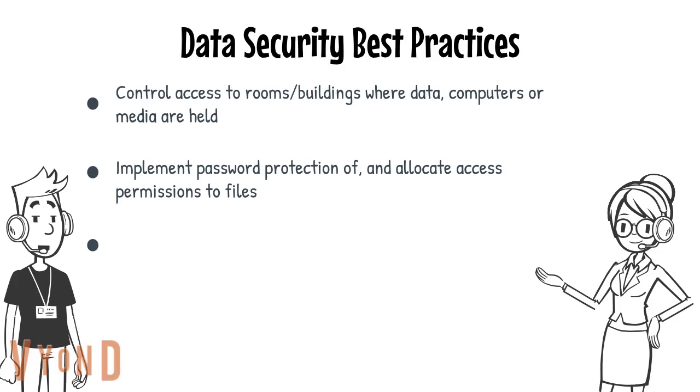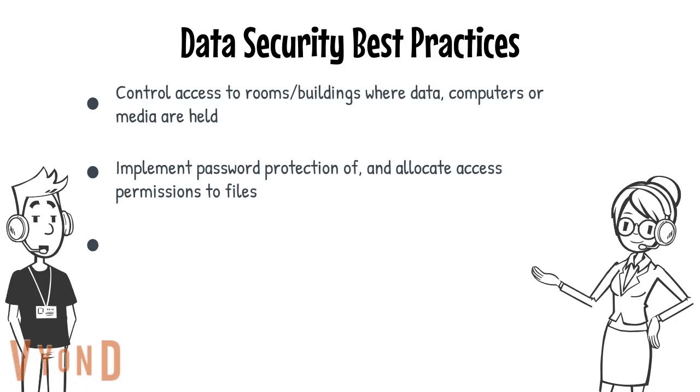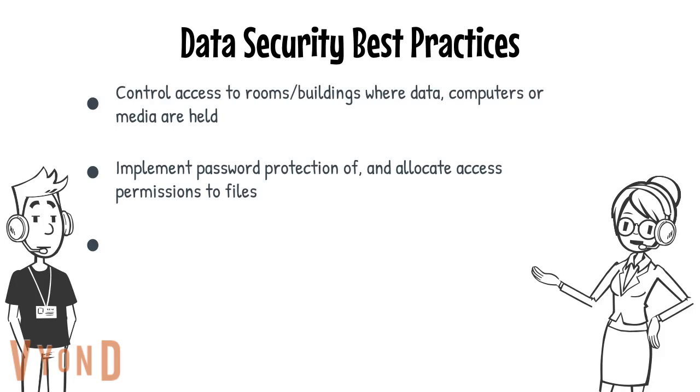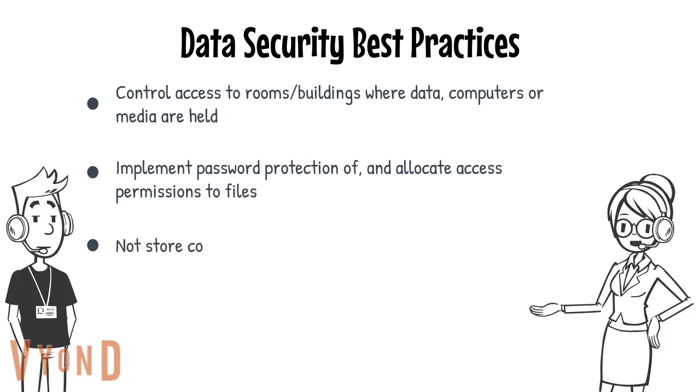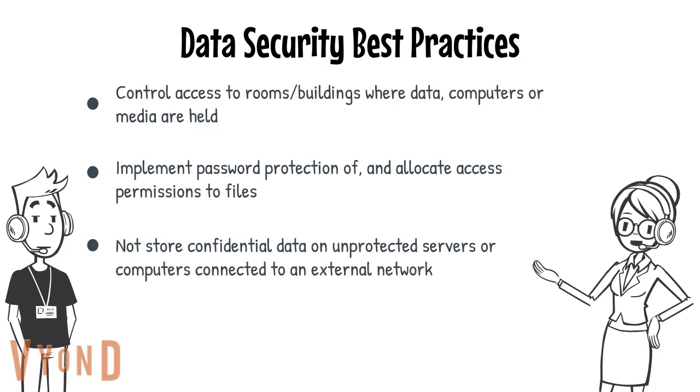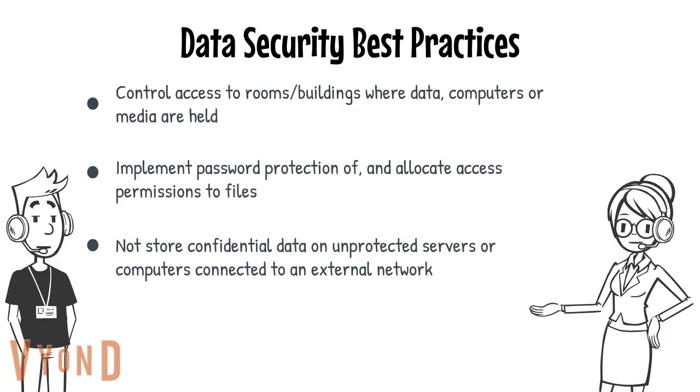Exactly. But what about network security, for example, storing confidential data, such as those containing personal information on servers? It's definitely something to be cautious about. In principle, you should not store confidential data on servers or computers connected to an external network, particularly servers that host internet services.